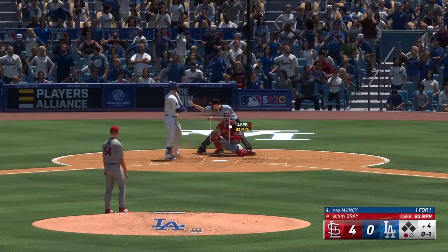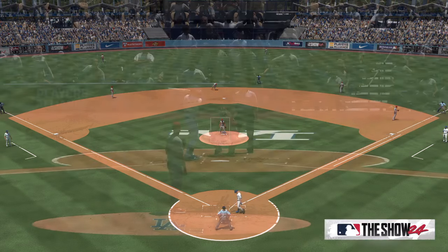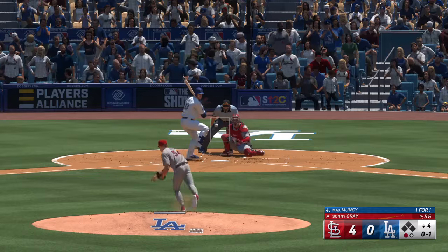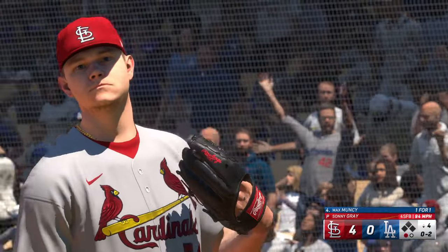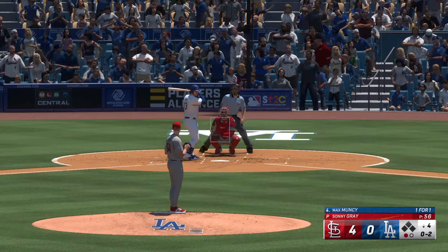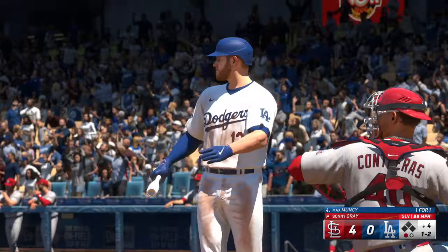Muncy batting for the second time, and that's strike one. And the 0-1. Late on that fastball. No balls, two strikes. Bases empty, one away. We're here in the bottom of the fourth. Ball that one inside. Almost got him.